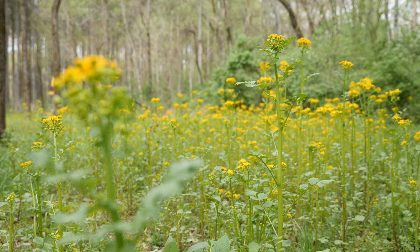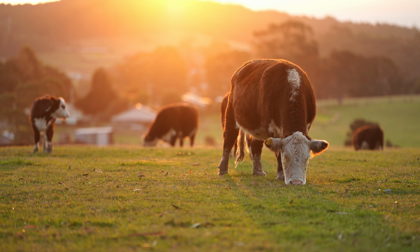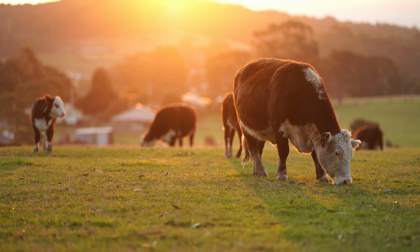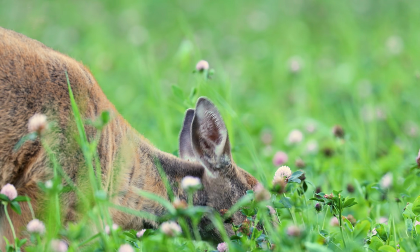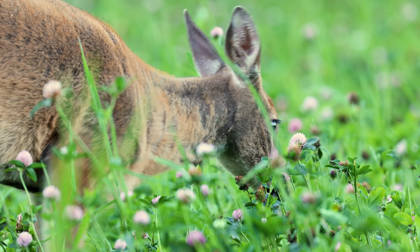However, for cattle farmers, this plant can be a really huge nuisance. Butterweed contains toxic alkaloids, and it's known to cause liver damage to cows if too much is ingested over time. Deer and other wild mammals tend to avoid the plant, likely because it's toxic to them. And remember, it's toxic to us as well.